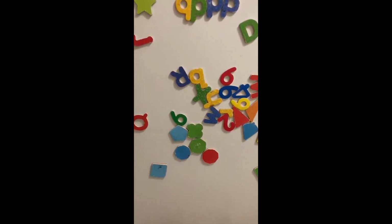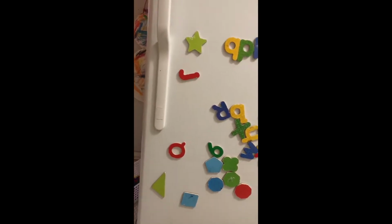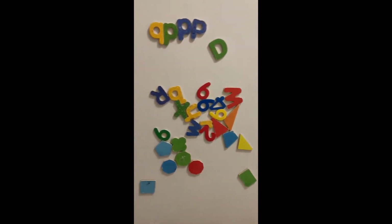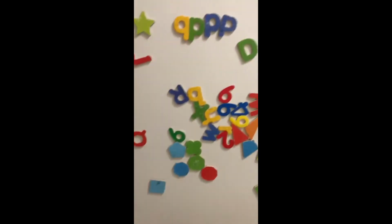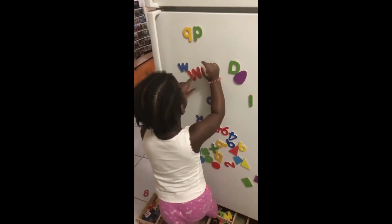But she will come here when I'm in the kitchen, and she will just engage herself with these shapes, numbers, and letters that I have right here by the refrigerator, and she just engages herself here. The W.